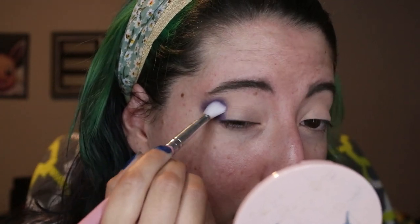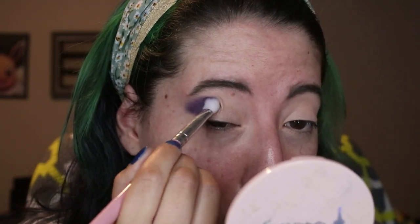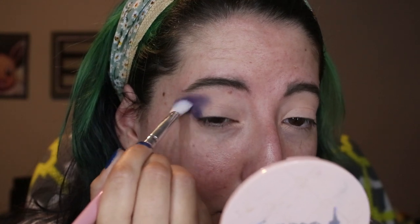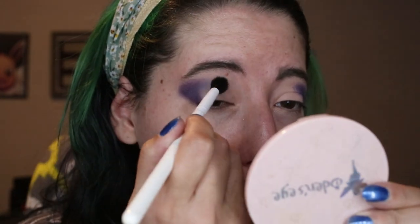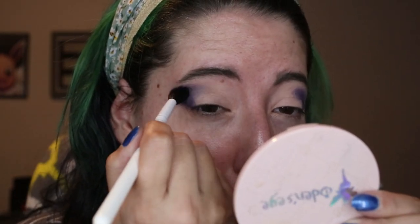But so far, so good. This is blending out beautifully. A little crazy, as always. I'll clean it up. I'm going to go into a big fluffy blending brush, and I'm going to go into the shade Area 52 because I need to use this shadow in the palette. I wish this shadow wasn't here, but it is, so we have to use it.